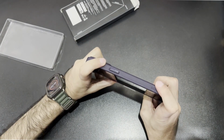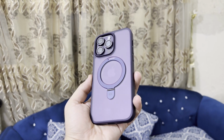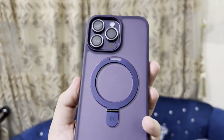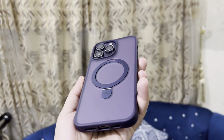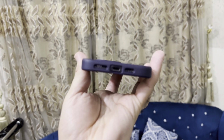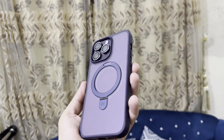And if you're still not convinced, here's the icing on the cake. This case is SGS certified, folks. It's been put through its paces with 4,500 drops from 36 different angles, and guess what? The iPhone 14 inside it experienced zero damage. Now, that's what I call unbeatable protection.